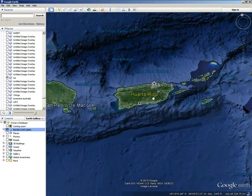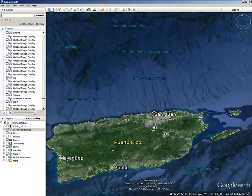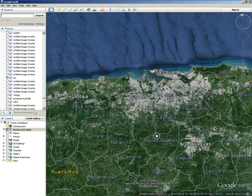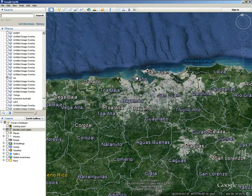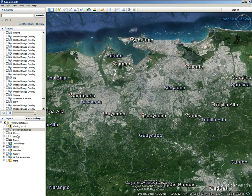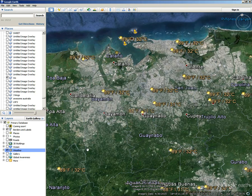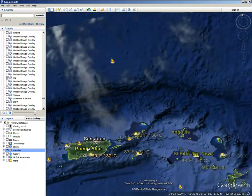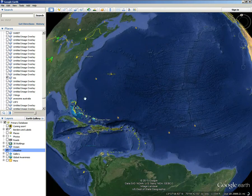It's right here in this city, San Juan, Puerto Rico, huh? Oh, well, we own that. The United States pretty much owns Puerto Rico, right? San Juan. And turn on the weather. It should give us radar for this area, I think. No, that's not. Just gives us radar for up here.